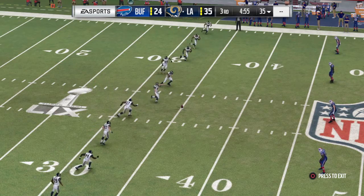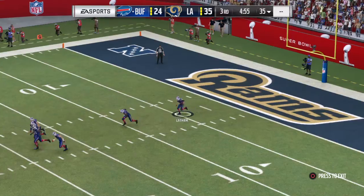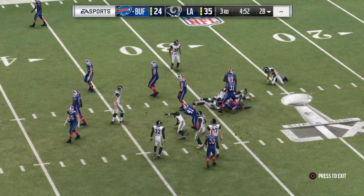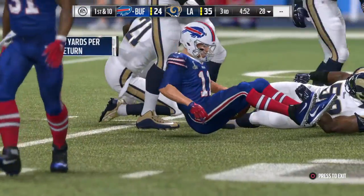Kickoff team on the field, and here we go with the ball in the air. This is taken at his 4. And he'll take it past the 25 and up to the 28-yard line.